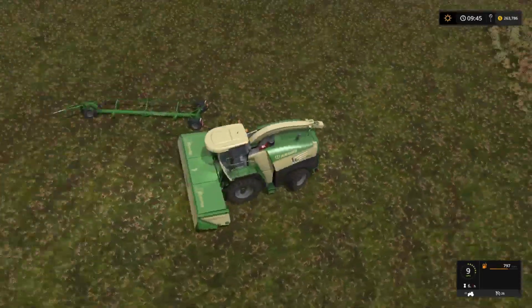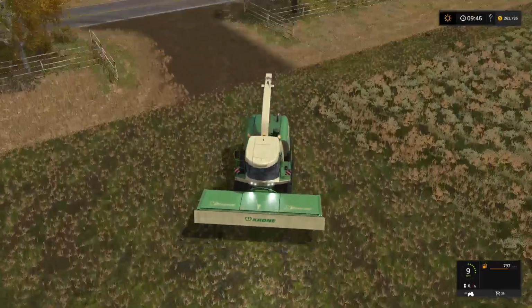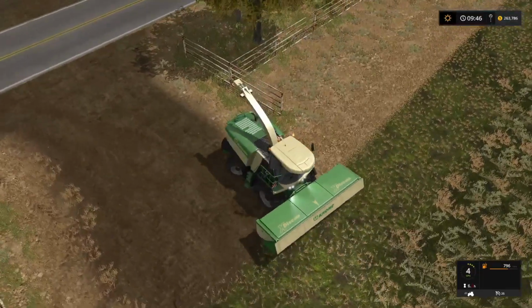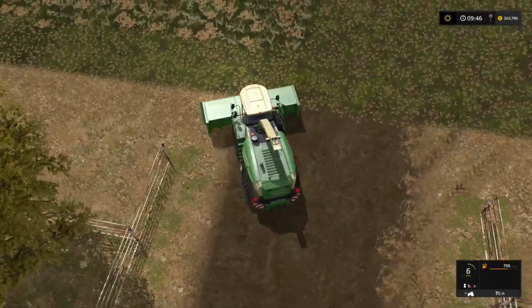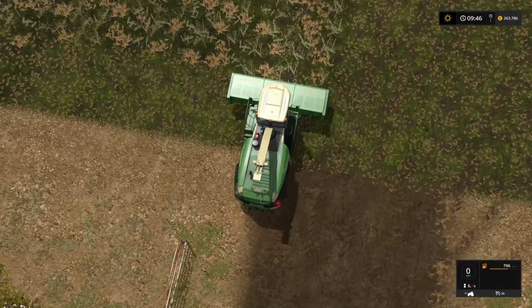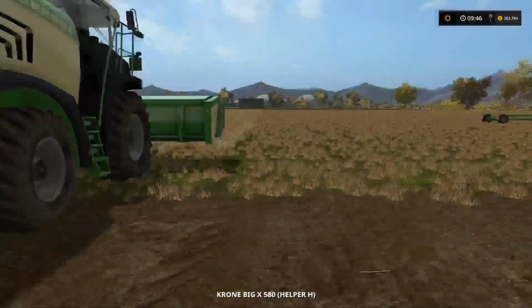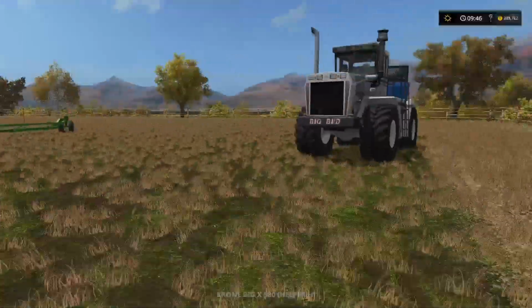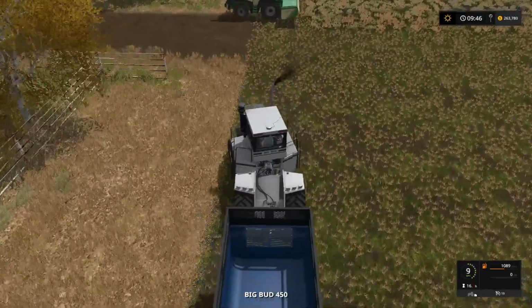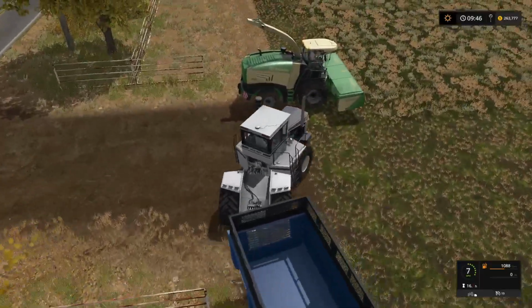Alright, so we have my header attached. Need to fold the pipe out. We have a headland. It's not quite as big as it would normally be, but it's big enough, I think. So, let's hire a worker. Yeah, there is a worker in there. Good. Now let's run alongside and collect this chaffed grass so that we can turn it into silage.